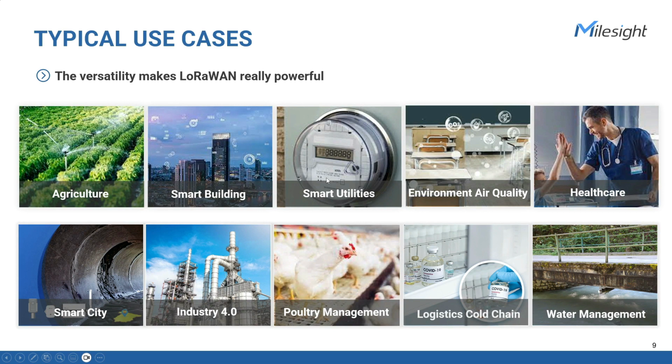You can use it in smart agriculture, environment monitoring, measuring something for natural disaster prevention, and monitoring of industrial sites over long range. LoRaWAN is also really powerful in smart city use cases, monitoring buildings, and also obviously supply chain and smart metering. There are many, many different use cases in LoRaWAN. The versatility makes LoRaWAN really powerful. You can use it in many different verticals and areas.